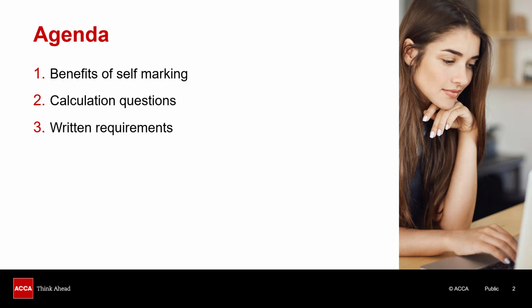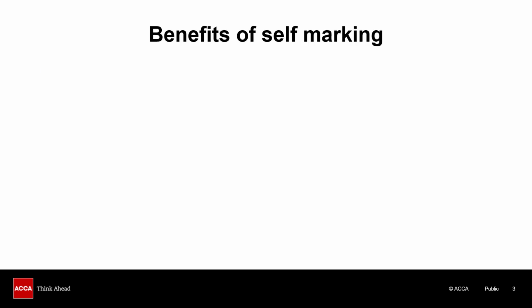There's three things we're going to do together. Firstly, we'll discuss the benefits of marking your own answers. Then we're going to look at calculation questions using an actual exam question. It's from September-December 2020, and you can access it on the ACCA's Test Reach platform. And then thirdly, we're going to look at written requirements and how you self-mark those.